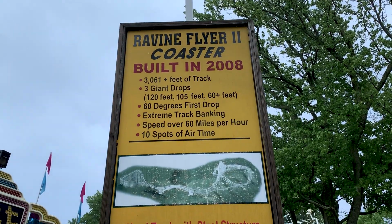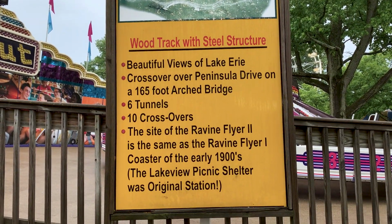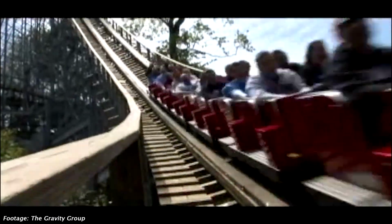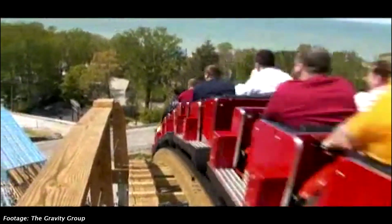70 years after Ravine Flyer I closed, Ravine Flyer II opened at Waldameer on May 17, 2008. After such a long gap between the coasters, one would hope that the wait was worth it, and it absolutely was. Ravine Flyer II won Best New Ride at the 2008 Golden Ticket Awards and has placed in the top 10 wooden coasters every year since its opening.